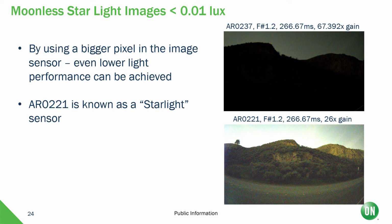So those are some of the things I wanted to get folks thinking about when you're looking at some of these imaging sensors, because there is, to your point, quite a bit of difference in performance, even though, as I think we have at least probably 10 or 20 different standard 2 megapixel sensors.